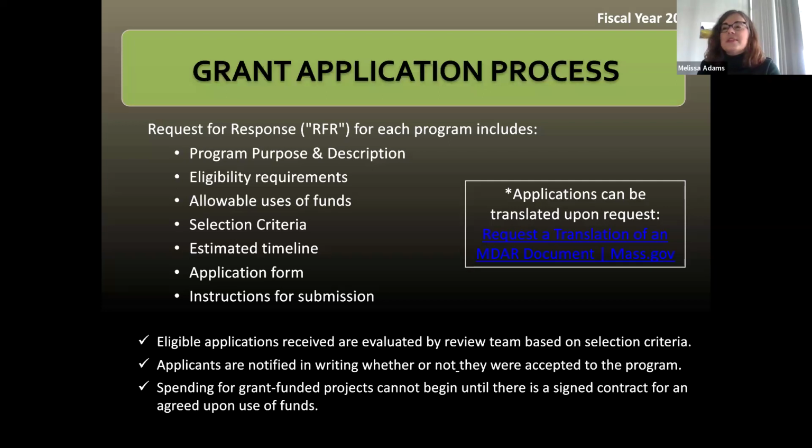It's important to note that spending for the grant-funded projects cannot begin until there is a signed contract for an agreed-upon use of funds. So you cannot apply for something you've already done. You would need to wait to apply and to participate and to get a signed contract before any grant funding were to take place.